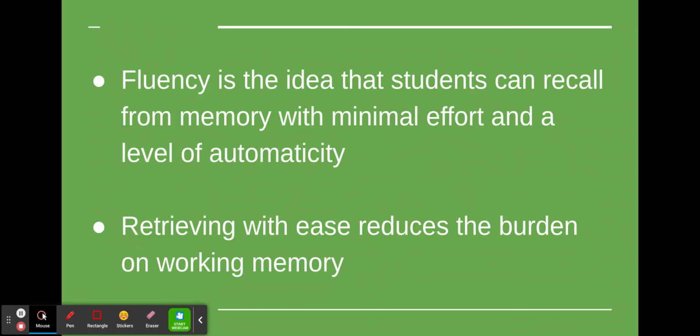And retrieving with ease is really, really important because it reduces the burden on their working memory. So if you remember from Rosenshine's principles things we've gone through, that working memory, really where students think and where we all think, is incredibly small, and it can't be overloaded. So ensuring there's fluency of knowledge means the student's working memory is not overloaded and they've got more capacity to apply, evaluate, and all those higher order skills.